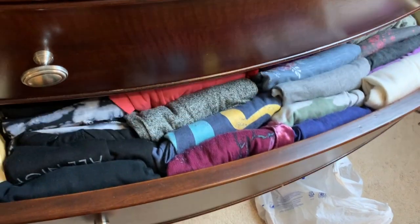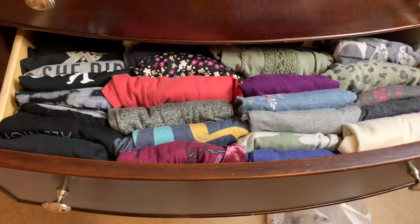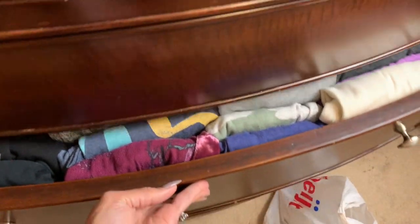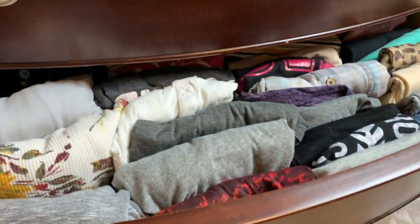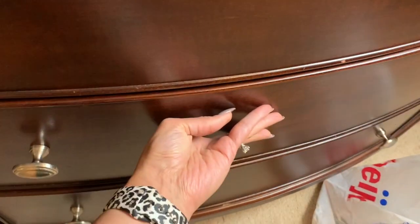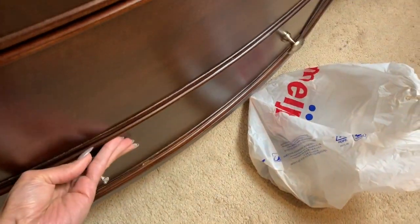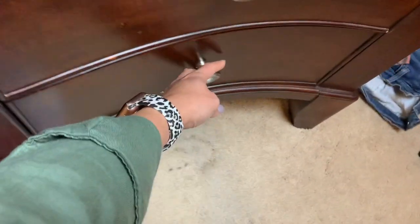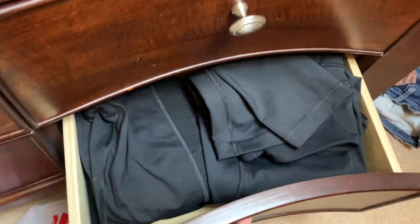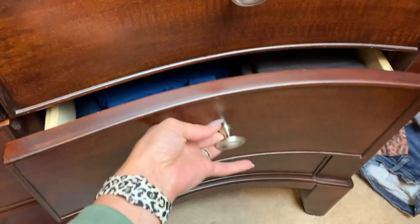Down here are my tops. How satisfying is this? Everything is folded neatly, everything is visible, I can see what I have, and then another drawer of more tops. These are mostly tank tops that I have in here. And then down here I have my shorts, and that's it, just my shorts in there. Over here I have my black leggings and things I wear to yoga. And up here are my grays and my blues. And then on the top drawer are my printed leggings.